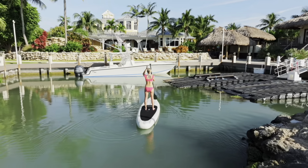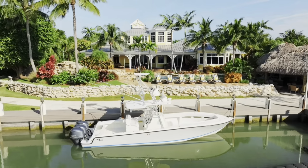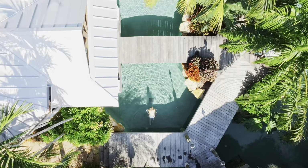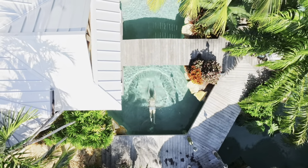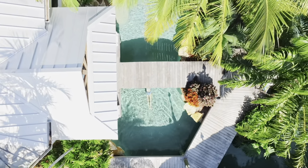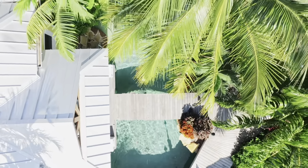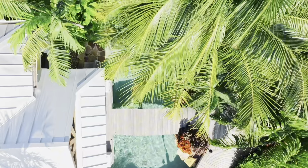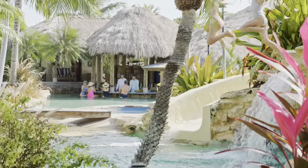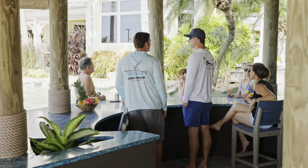Upon returning from all your fishing, boating, paddleboarding experiences, jump into the refreshing pool to cool off. Make sure to see our pool tour, this 195,000 gallon pool that wraps around the home, featuring waterfalls, water slides, and so much more. Enjoy cooling off at your swim-up bar as you unwind from a day out on the ocean.